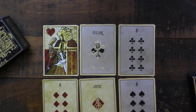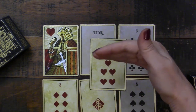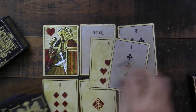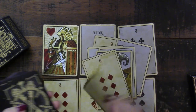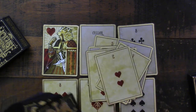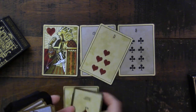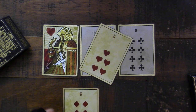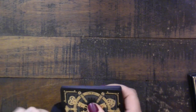I like that the pips are a little bit different, like they kind of stack from the bottom up, and so when you get into some of them, they have different stackings. I just love everything about this deck, and it's definitely one of my favorite decks that I use for playing card divination, because it's bold, it's beautiful, and I love it. And I'm pretty sure I did a walkthrough of this deck.